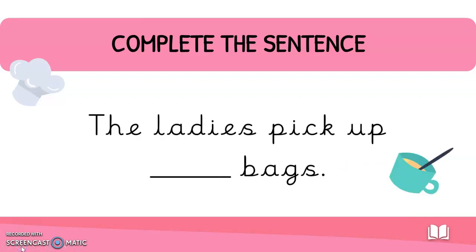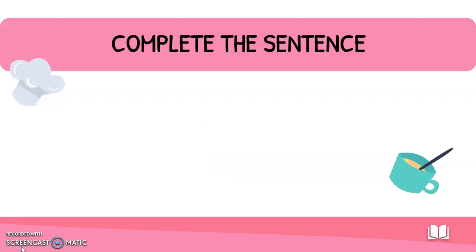Here's the next sentence. The ladies pick up blank bags. You guessed it, it's the ladies pick up their bags. But how are we spelling the there? Great job. T-H-E-I-R. That's their stuff, their house, their car. Brilliant. The bags belong to the people. Don't forget you can pause the video whenever you want to write it down.